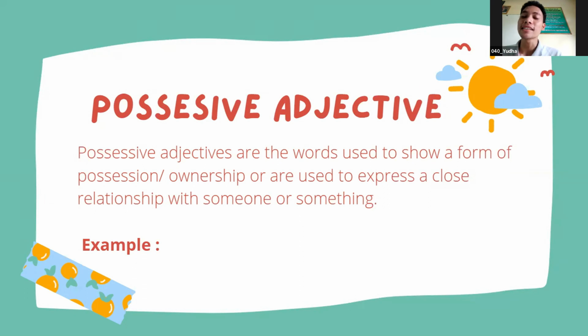Okay. The second example is: that is his phone. The word "his" in this sentence shows us who owns the noun, the phone, his phone.